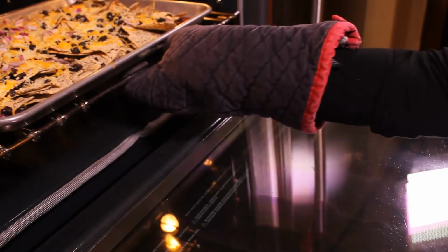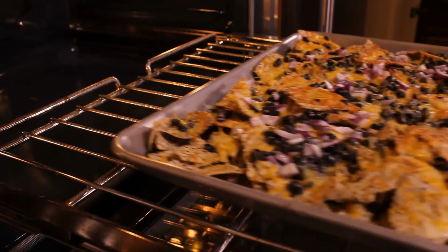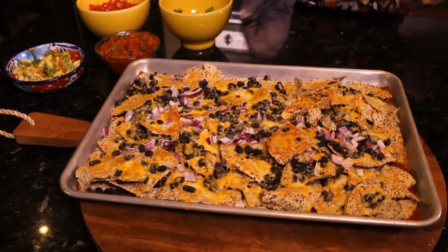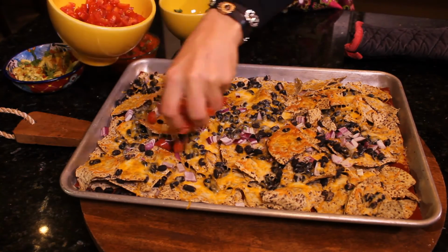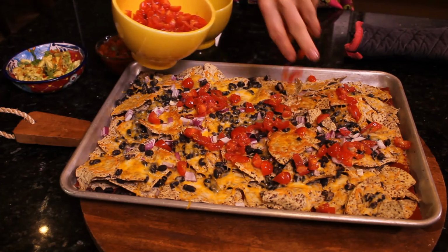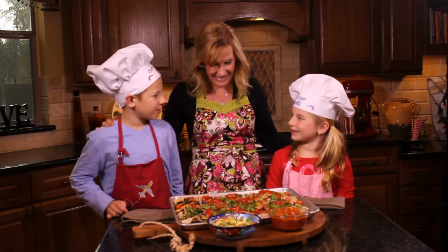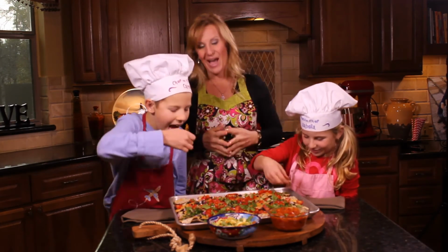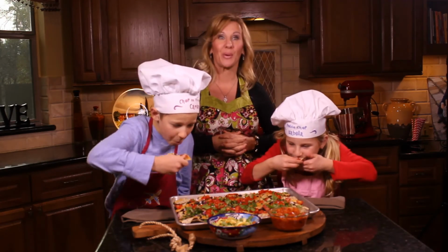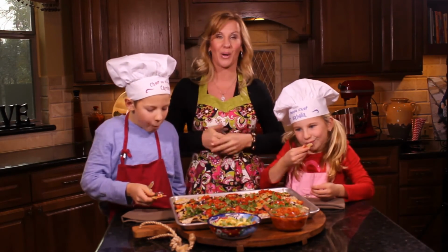Pop these in just to melt the cheese. Remove them from the oven. And top them with fresh tomatoes and cilantro. Wow, guys, these look fantastic. Thanks, Mom. Give them a shot. I'm sure that these are going to be great, as is, or dipped in the homemade salsa or guacamole.